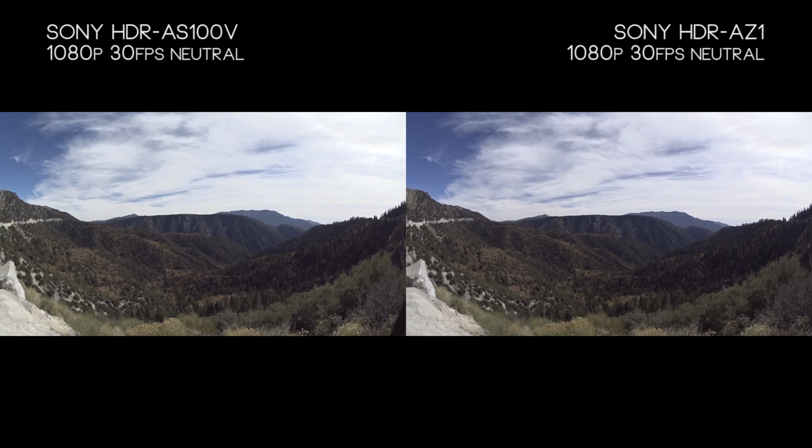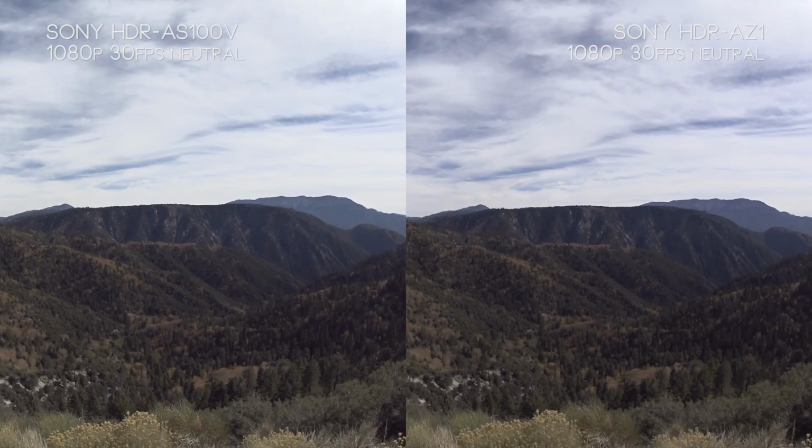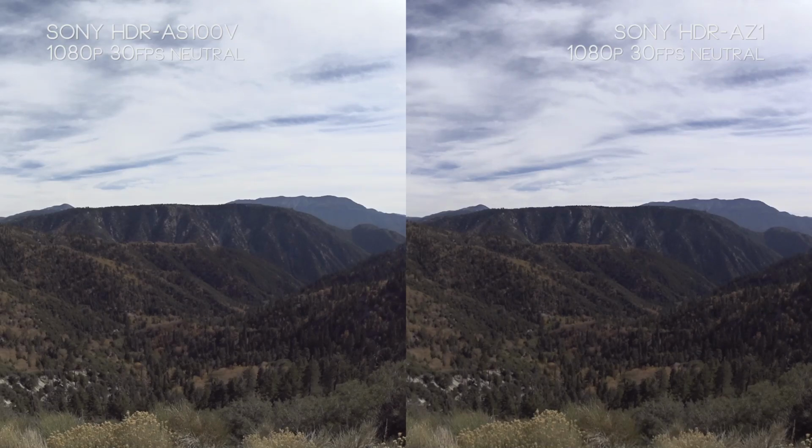So we've also switched over our color mode from vivid to neutral. What neutral does is it doesn't assign a black or white level. It leaves it as far open on the spectrum as possible, which basically gives us more range. So there's more range of blacks, more range of whites, and when we want to color correct our footage later, we have all of that information there to play around with.